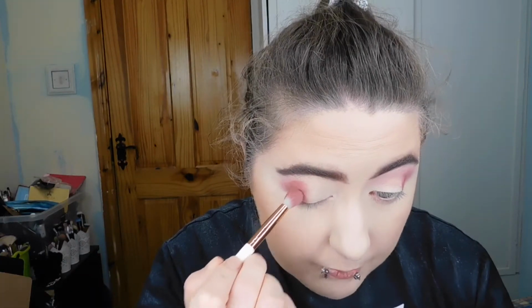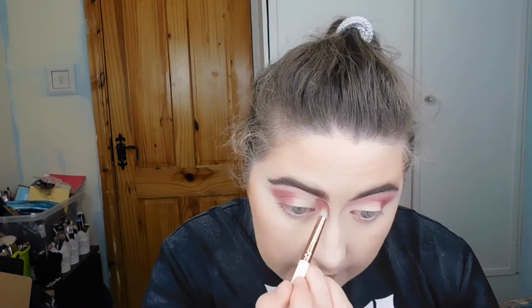People always say, how do you make your look so pigmented? So what I do is I tap it in with the brush using a tapping motion, of course, and then I blend. So I don't blend straight away. Tap first and then I blend. So just blending this fully in.